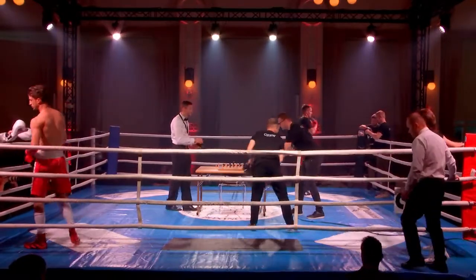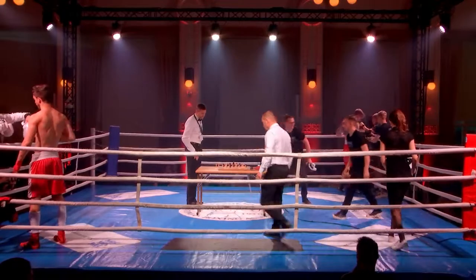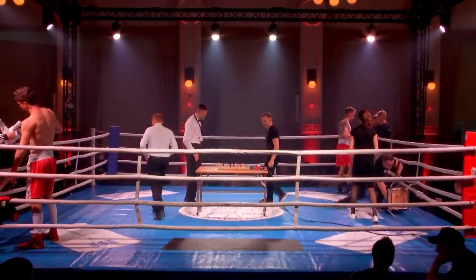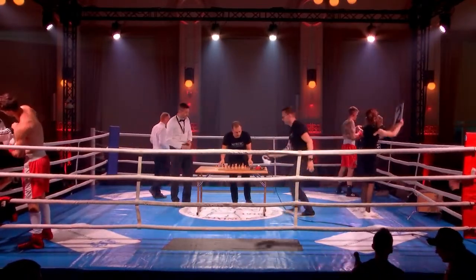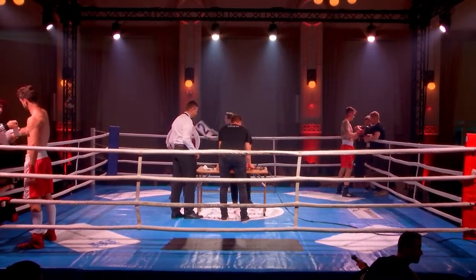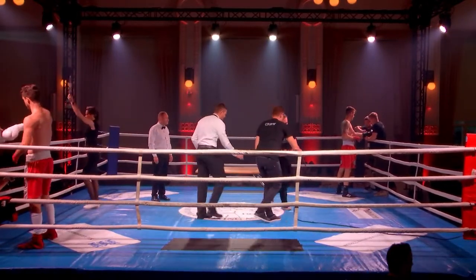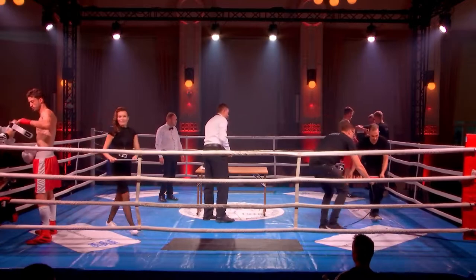And one parallel that I love from the chessboard to the boxing ring is the same way that you want to control the center of the board, you also want to control the center of the ring. So as you box, if you control the center, you can almost push your opponent into the corners or up against the ropes, limiting their mobility and controlling the pace of the match.